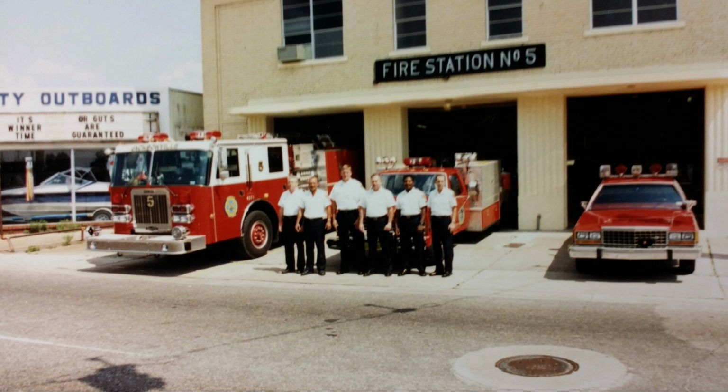Now, around this time in the 1980s, fire station number five. This is what the fire equipment, firefighters, what fire station number five looked like in the Brooklyn neighborhood off of Riverside Avenue in the 1980s. It was demolished in around, I believe, January of 2020.